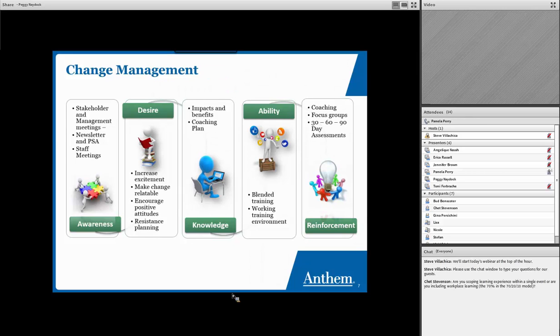We assess the associate's ability to learn by having a coaching plan in place. Our coaching plan can be done on a one-to-one basis with a facilitator and learner, or as a group through the trainer or team, or both. As an LED, we developed the training in a blended format to ensure the learner's ability to perform. So how do we do this?